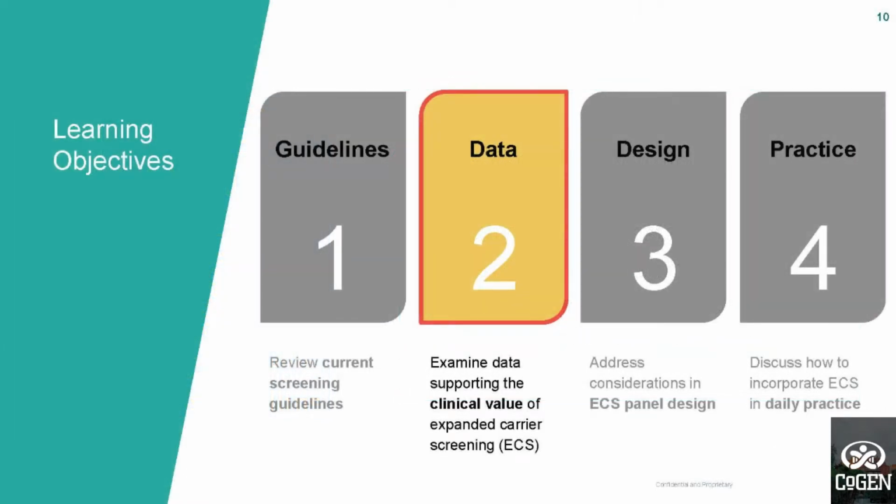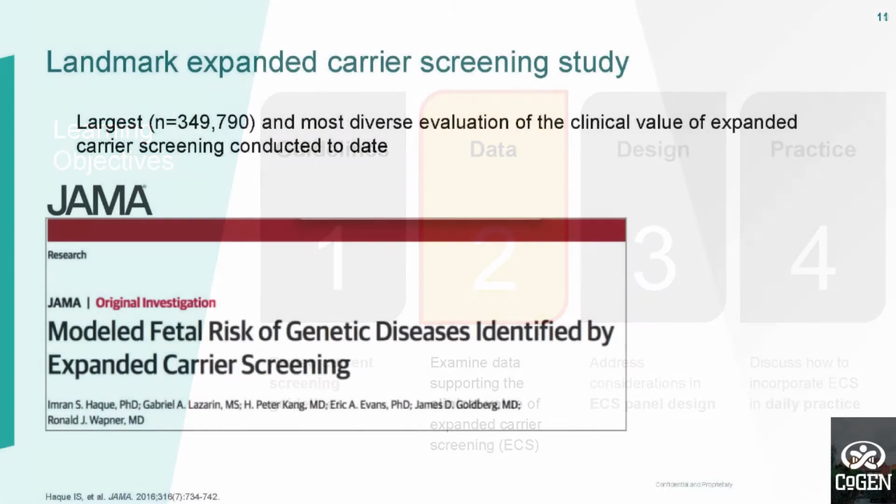Okay, let's look at some of the data supporting expanded carrier screening versus the more limited guidelines, at least in the United States, that currently exist. Some of this data I presented last year, but we've done a few additional refinements of it, so I will bring you up to date, and many of you may not have heard it in other venues, so I'll spend a few minutes talking about it.